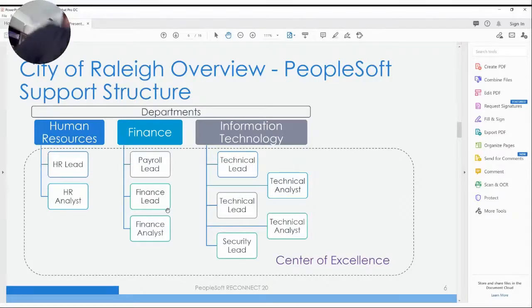And also inside of the information technology department, we have 5 technical resources. 2 of them are technical leads, and one is a PeopleSoft security lead. And in addition to those 3 leads, the technical leads and the security lead, we have 2 technical analysts.